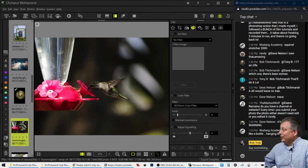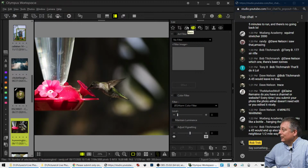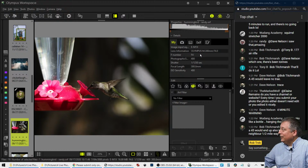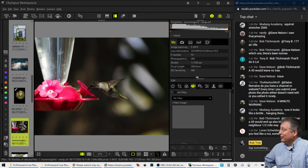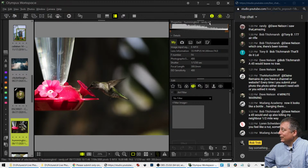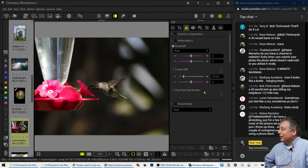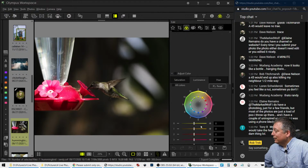Okay, this one I can do some work. This is a nice shot. What is this? EM1X, 300 f4, ISO 400, 1/12,000. Randy, good job on the settings here, man. Really good. All right, this one I can do, I think.